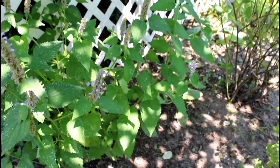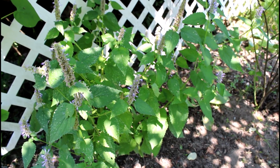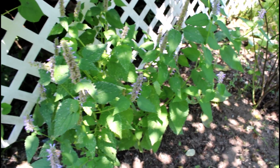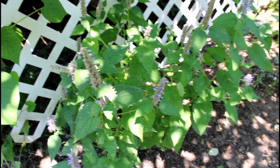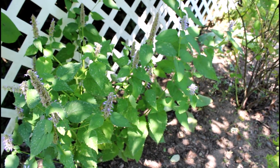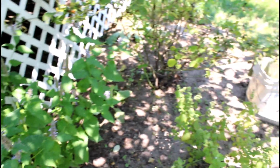Anyway, anise is up here. I've already harvested this once, and you can see it's already started blooming again. Pollinators love this one. It probably could be harvested again, honestly. I am going to leave some of those flower stalks, of course, because I do want it to seed and spread, because who wouldn't want more of this plant? It's glorious.